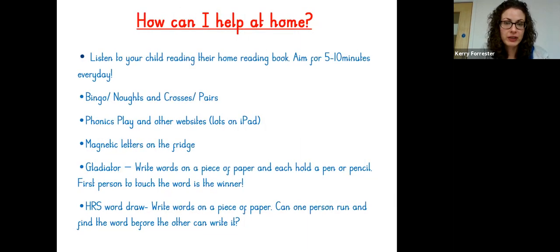How can you help at home with phase four? Again, listen to your child read their home reading book. Bingo, noughts and crosses, pairs for high frequency words or tricky words, harder to read and spell words as they're called. Phonics Play, other websites, magnetic letters. Gladiator is a nice game, or sometimes called Splat, where you write words on a piece of paper, hold a pen or pencil or a fly swatter, as Miss Selwyn has, and you hit the words. The first person to hit the word wins. I call it gladiator because I like the pen being a sword, because boys are quite into that.